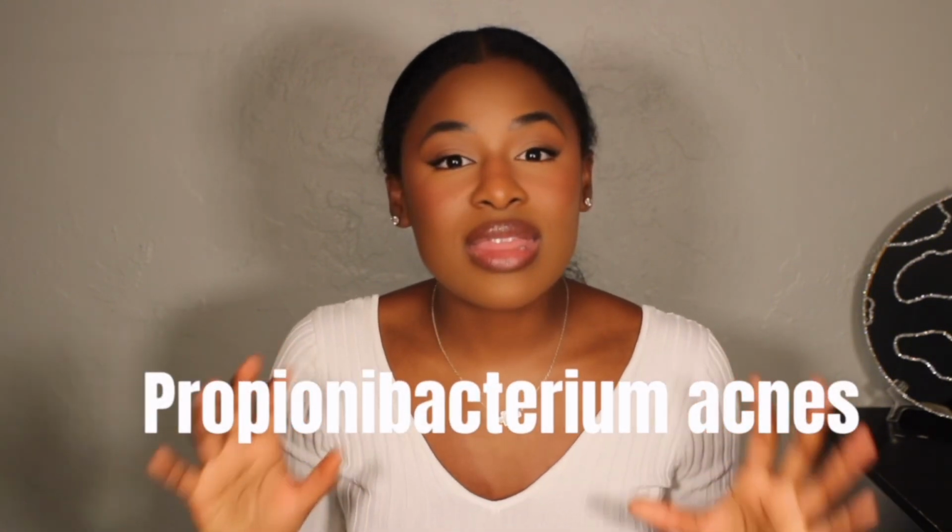It starts with excess oil and dead skin cells. These two are like the worst roommate. They clog up your pores and cause all kinds of drama. Then enters the big bad guy, bacteria, specifically Propionibacterium acnes. These bacteria thrive in an oily environment. They cause so much inflammation and a lot of the redness that you often see with acne.